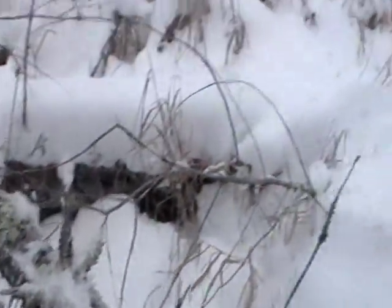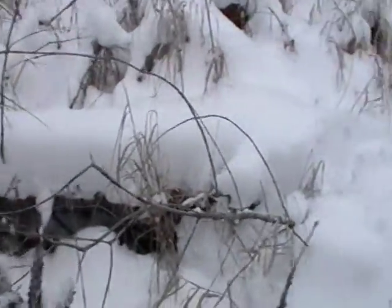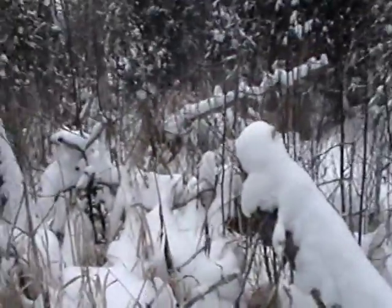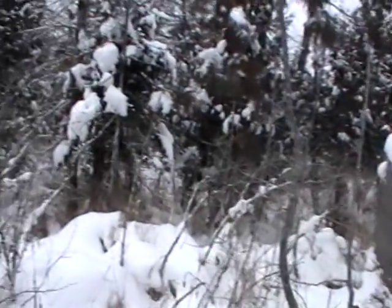That's a good old pole for teepee. Look at all these teepee poles. This is where my teepee poles came from. I can't get across there. Can I go around? No. Not really. Not with snowshoes on.